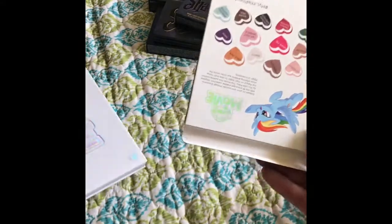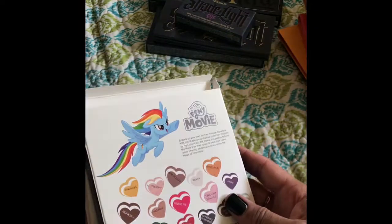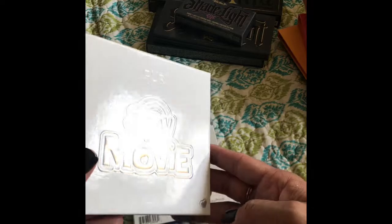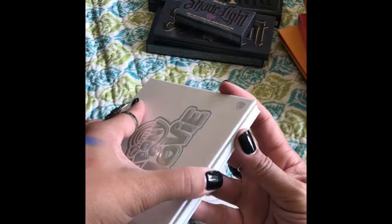Now, by the way, I'm actually old enough to have been there for My Little Pony, and they didn't look like this, but I still love them. That's just a side note.